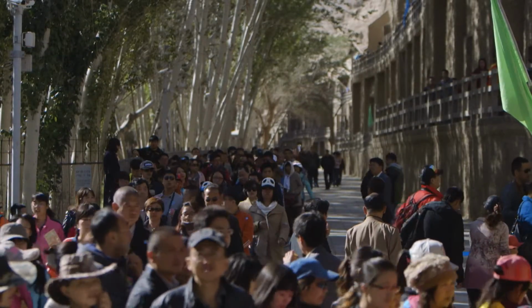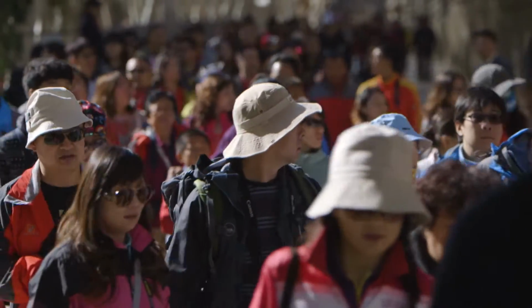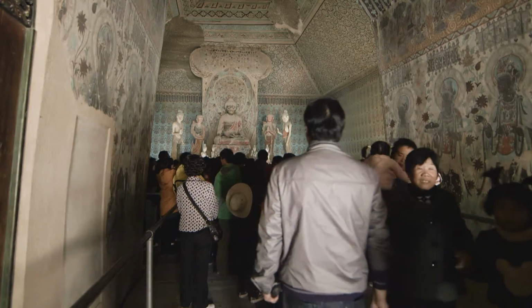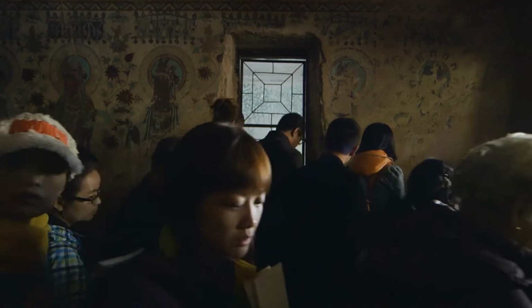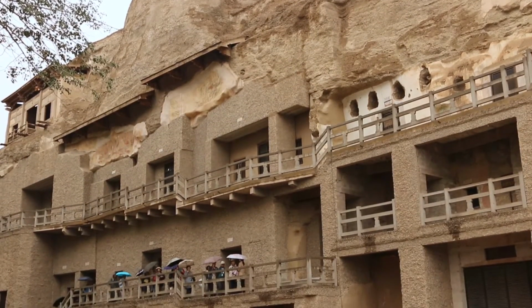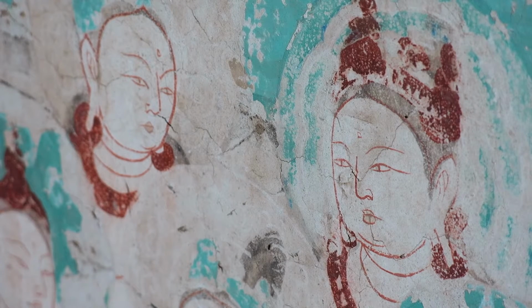Tourist numbers have increased greatly since the grottos opened in 1979, reaching 1 million in 2014, 90% from China. Mass tourism has brought many new problems, including crowding and visitor discomfort from buildup of carbon dioxide in the caves. During periods of rain, opening cave doors allows humidity to enter the caves. This activates the salts in the walls, damaging the paintings.